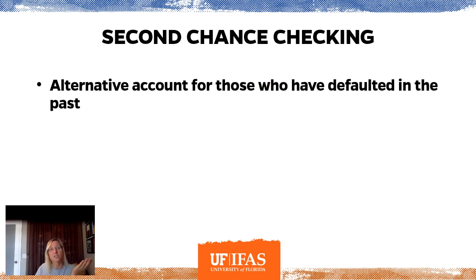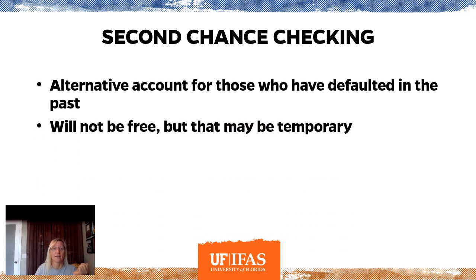First, it's an alternative account for those who have defaulted on a checking account in the past. And you won't find a free second chance checking account that I have seen. If you do, email me, let me know who's doing that, because that'd be awesome. So it won't be a free account. There might be a $5, $10 monthly charge for having the account, but that fee should only be temporary until you've managed that account in a positive way long enough.